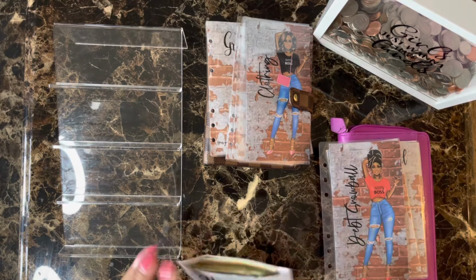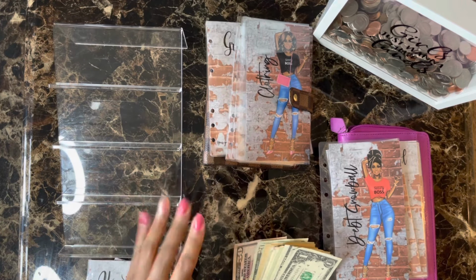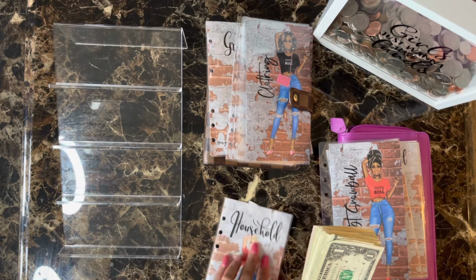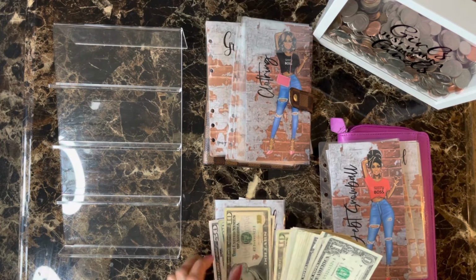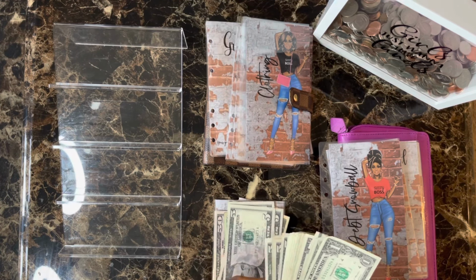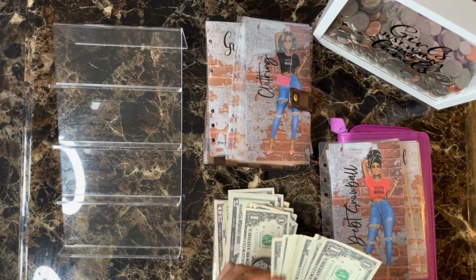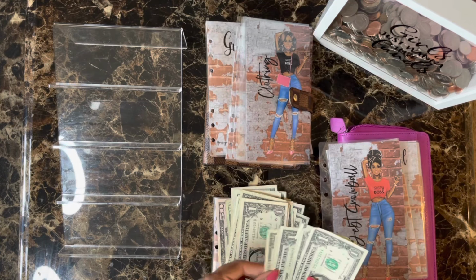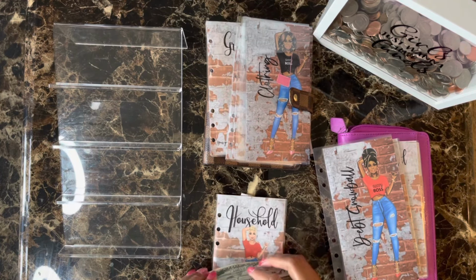So there you have it, guys. My household, I did have to buy some things for the house, so I'll show you guys the total. And as you see, I'm not gonna put anything into this sinking fund because I feel like right now the cash that I have in household is sufficient. So I have 240 in my household at this particular time.